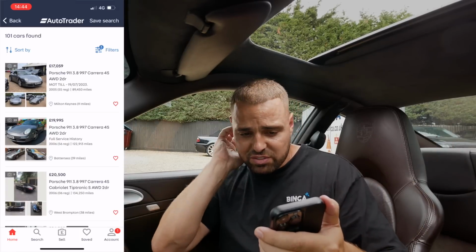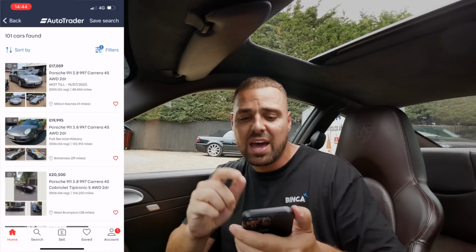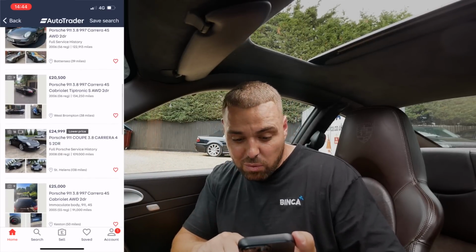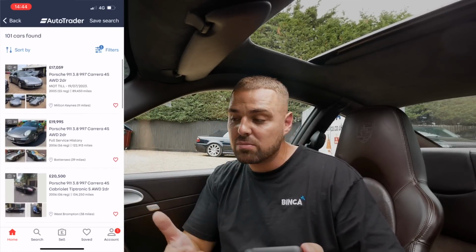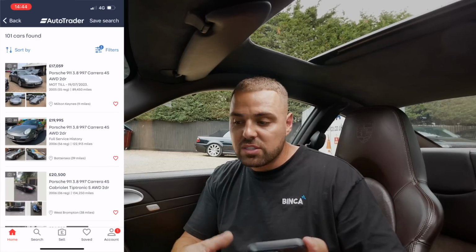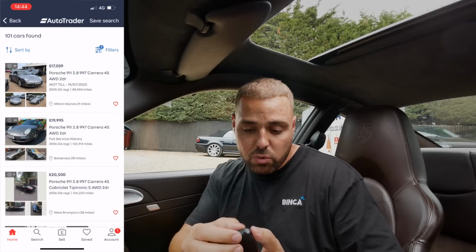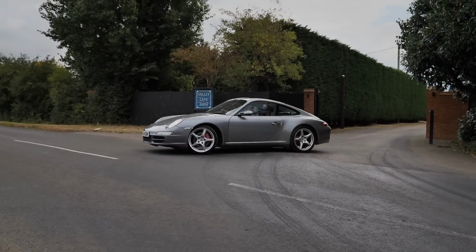So yeah, this car's gone up for sale, £17,000, but the cheapest one after that is 20 grand. Then it jumps straight up to 25 grand. And our one, do you know what? With 89,000 miles, it's a bloody good car, isn't it? So yeah, that's the price of them. I think, like I said earlier, on the road they look incredible. I think what we need to do now is hit the road and see what it drives like.